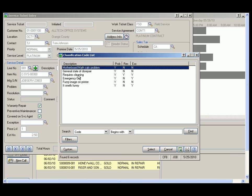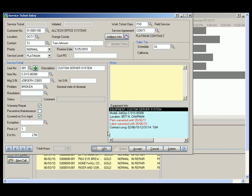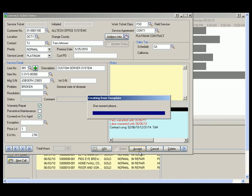What's the nature of the problem? These are user-definable problems, the kind of resolution that we had. We could look at the details of this piece of equipment, when the warranties are. The system fully has the ability to track maintenance contracts, preventative maintenance contracts, time-only contracts, parts and labor contracts, renewals for those contracts, and properly recognizes the revenue of those contracts by spreading the revenue and costs over the year, etc. But we'll keep it simple.